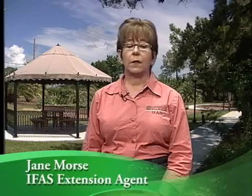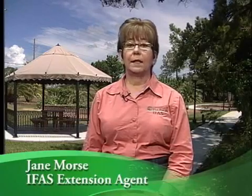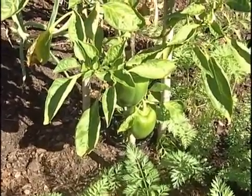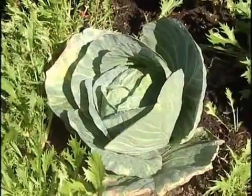Always read and follow the label exactly, because it is federal law. Any deviation from what the label states is breaking federal law and potentially causing harm to people, pets, wildlife, and the environment. With our sandy soils, it is easy for chemicals to leach down into our water and cause pollution if applied improperly. The vegetable garden should be monitored or scouted at least twice a week.